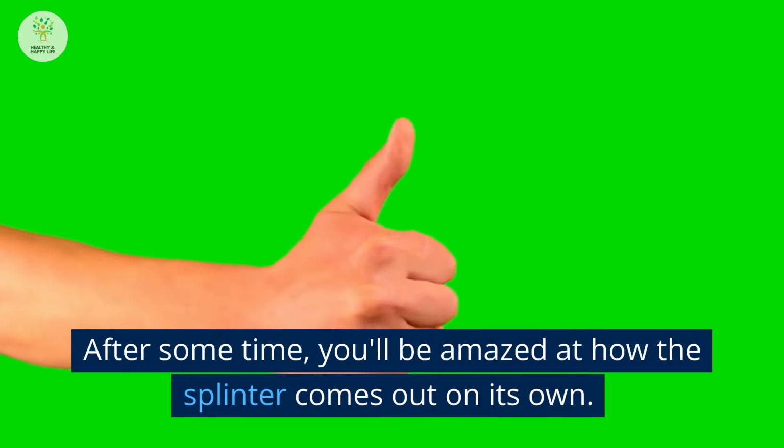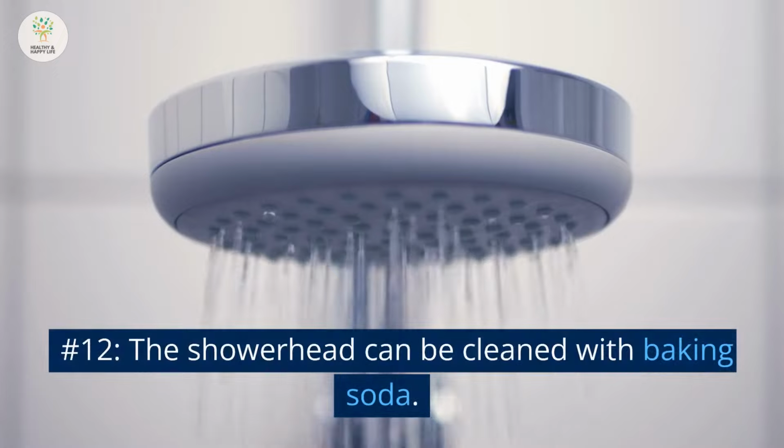After some time, you'll be amazed at how the splinter comes out on its own.